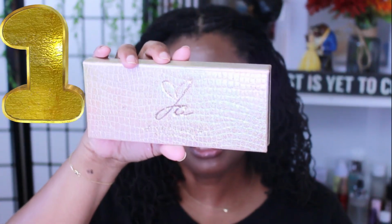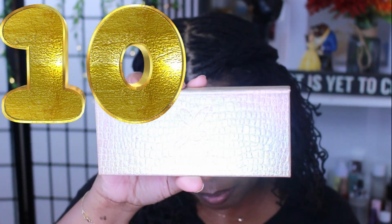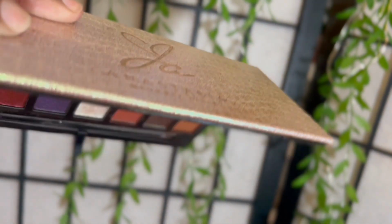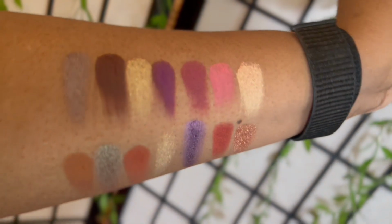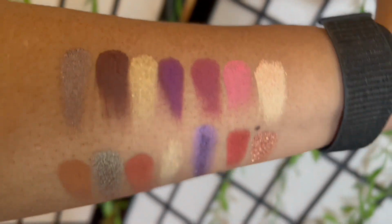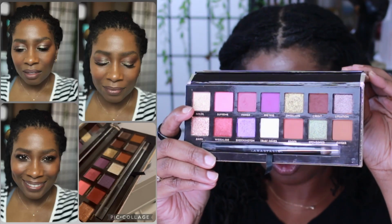Coming in at number 10 is the ABH Jackie Ina palette. I love this palette. It's very nice, but you know, it's the older formula, so it doesn't perform as well as a lot of the newer eyeshadow palettes I have. The mattes are dry, but these are great. This is a great color story for dark skin. Still happy I have this one.